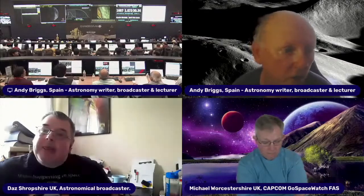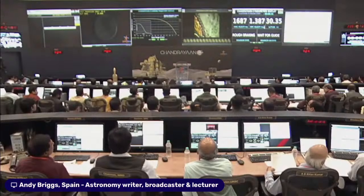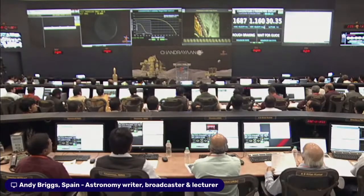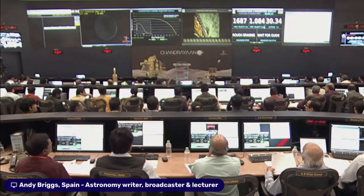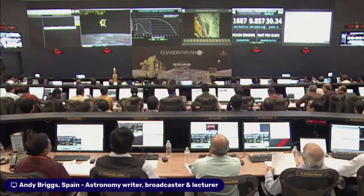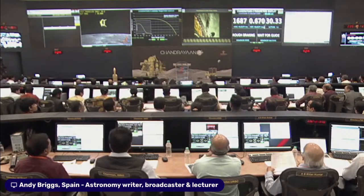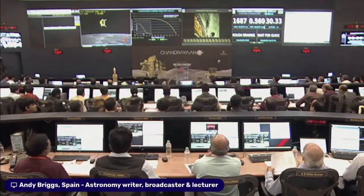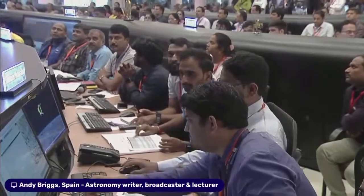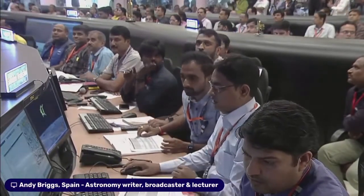As you can see, mission control there in India, and I can see figures on a screen there, but I'm not quite sure what they represent. They've almost looked as though they've got a camera pointed at the moon. In which case, it's still at some considerable altitude. I'm just trying to work out from those figures. There's a 30 there. Would that be kilometers? Maybe. But also progressing well.